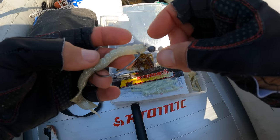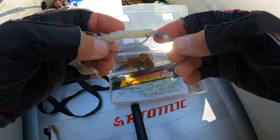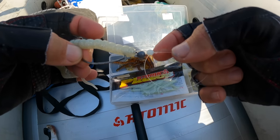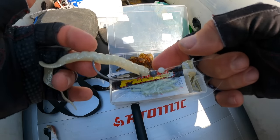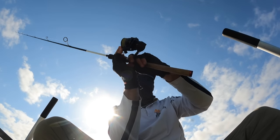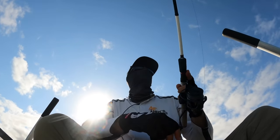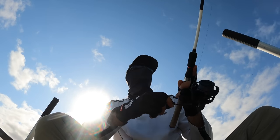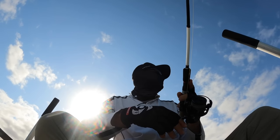And I'm running a size 0 ball sinker on a 4-0 Gamakatsu. And that there is a glow bead, and that just stops the knot getting caught in my rod tip. I should have told you too, I'm running a 20 pound fluorocarbon leader. Normally I run 30, but I thought I'd go a little bit lighter, thinking that this creek was going to be really clear. And I think that's made the difference this morning.